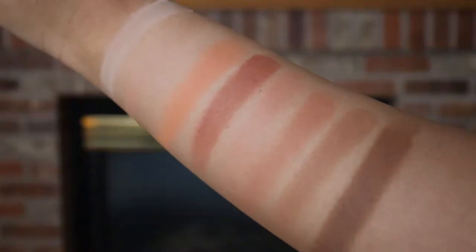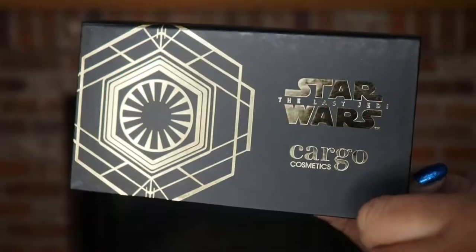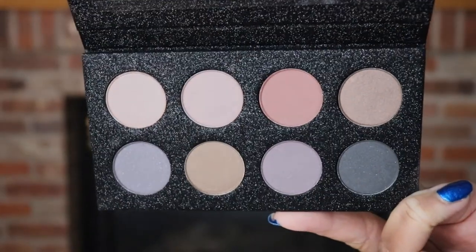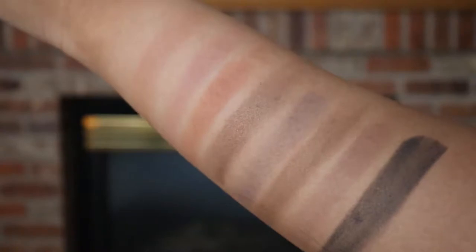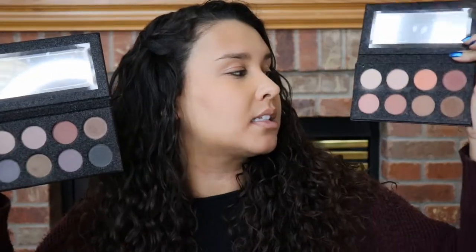Overall, a very warm tone neutral palette. And then we have the dark side eyeshadow palette, which of course has the First Order symbol on it, same kind of packaging. And here we have its eight cool tone shadows. So overall, you can tell light side, dark side, just from looking at the two palettes: warm tone versus cool tone, which is fine. I get that part of the theme. I will be completely frank.